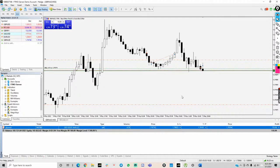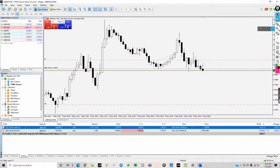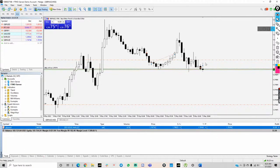So that's the most important thing with risk management, because if this had hit my stop, I would have lost $1,000, pretty much the profit I made for the day. But I closed 50%, which is 235. So if it should pull back and hit my stop, I would have lost probably $700 overall, or 750, saving myself roughly $250 there. So that's the whole concept behind managing risk in the FX market.